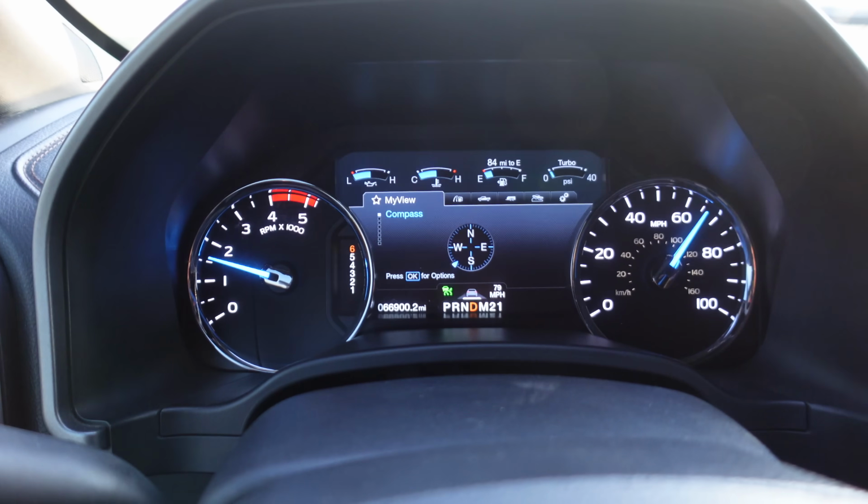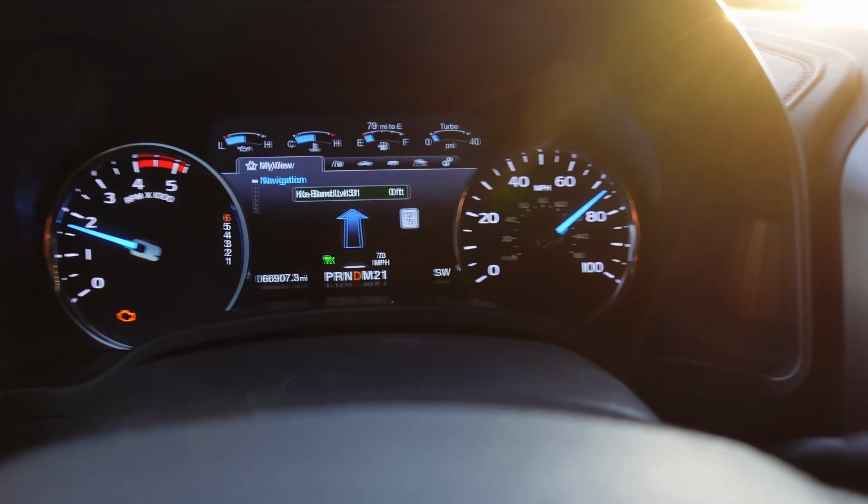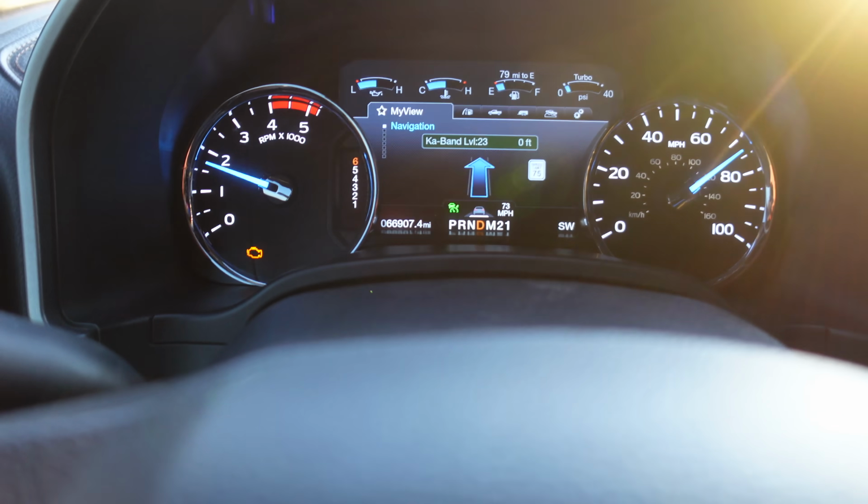Pretty cool. The integration in this is really, really sick. And the volume's turned down nicely, so you just hear a little beep, beep. No crazy loud setup, and it pops right up on the dash. Everything's good. Oh, there he is. And he just got somebody. Man, that guy whipped around. Saw the radar come on and he lit up the brakes and went the other way.